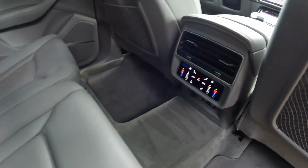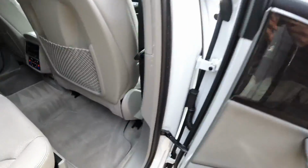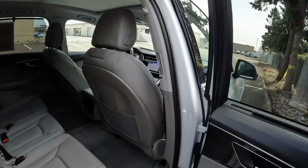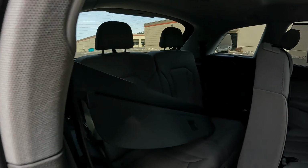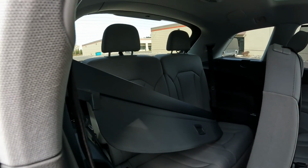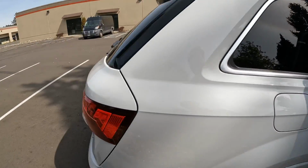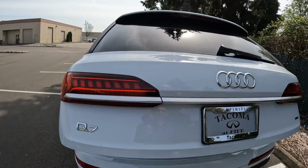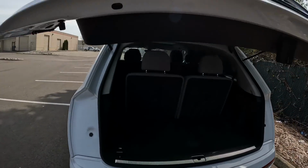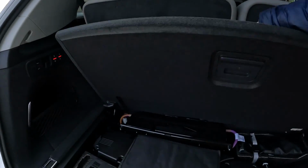Lots of space in the second row. We have rear climate control, second row outboard heated seats, integrated sunshades, good for the youngsters. We have third row seating back there, and there's a cargo area cover as well. Power rear liftgate. Of course, the second and third row seats fold fairly flat.